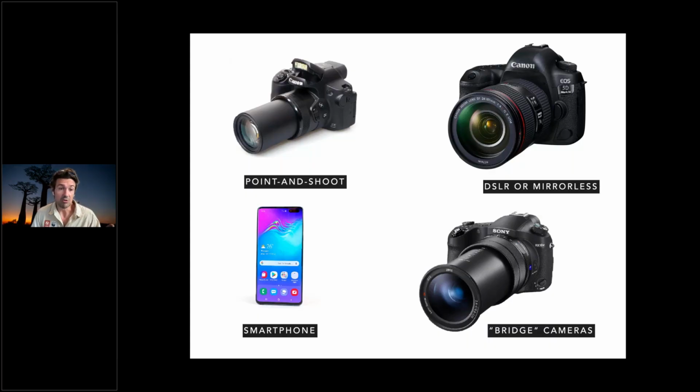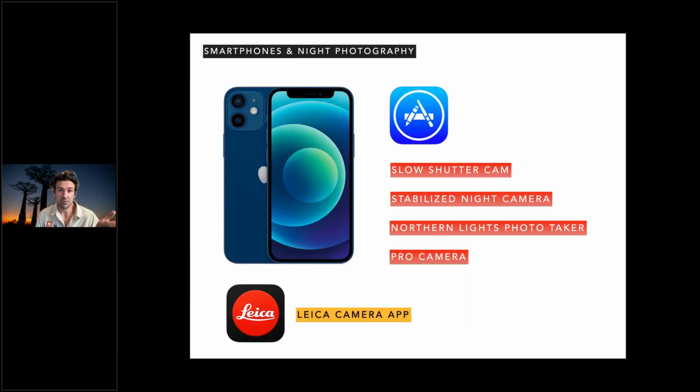That all being said, you absolutely can do it on a point and shoot, and smartphones are actually getting extraordinarily good at night photography. So we're going to start off with a little bit of just kind of snippets here of what you might want to think about if shooting on an iPhone or a smartphone. There are a few apps out there, and the most prominent app that I've found recently that I actually really, really love is the Leica camera app.